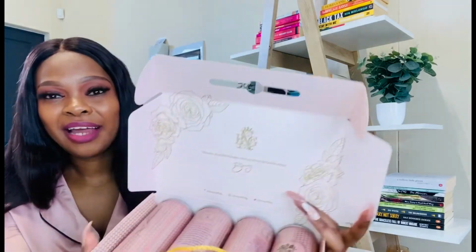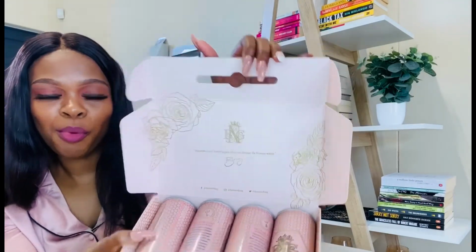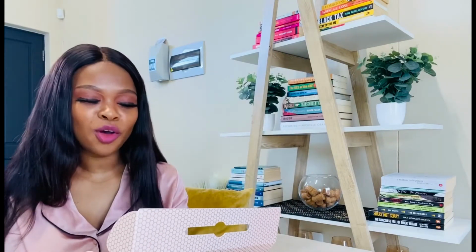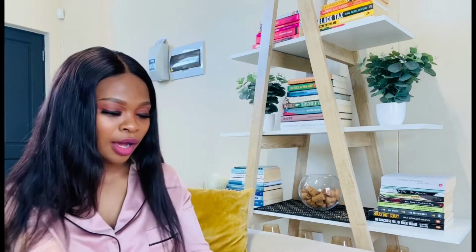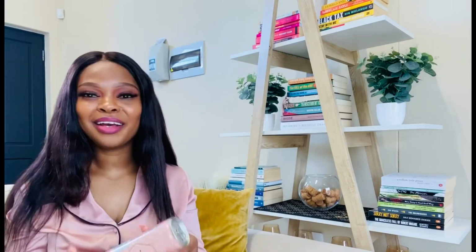So when you open it up, there's this cute message, your packaging, and your 4 bottles of wine. So let me just read the message because I'm so excited. The message reads, "Moments of real luxury happen when you discover the treasure within." And then it's signed by Bonang, and it has the social media pages. Yeah, that's her company.